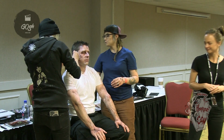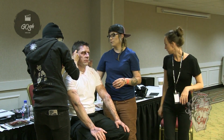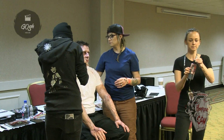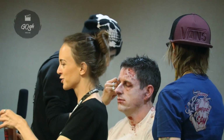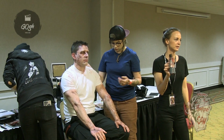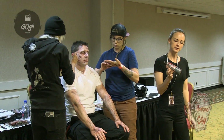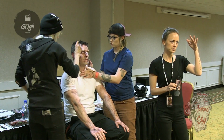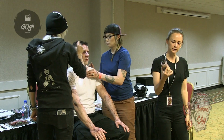What blood are you guys using? Is it your Bleeding Heart? Bleeding Heart. Yeah, this is one of our favorites. Bleeding Heart Industries makes their own. They are local, so it's great to support local. It comes in regular, flesh, a few different types, depending on the look that you're looking for. And they come in different sizes. There's this guy, there's the big 2-liter bottles, but we definitely like this stuff.